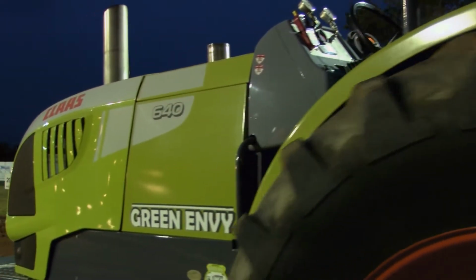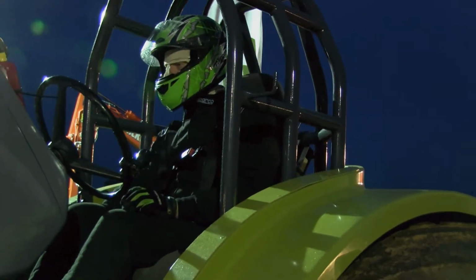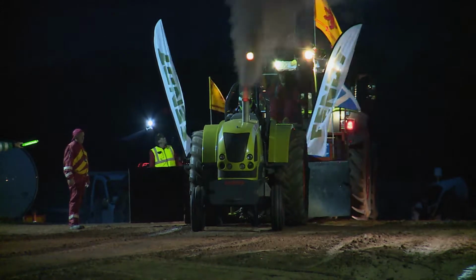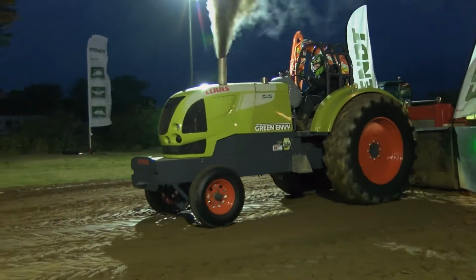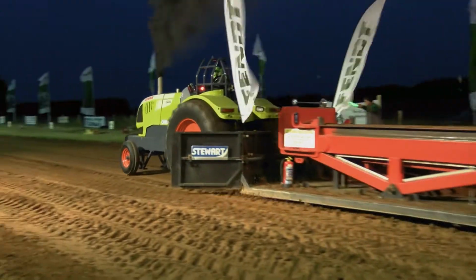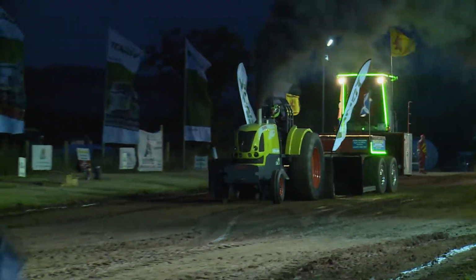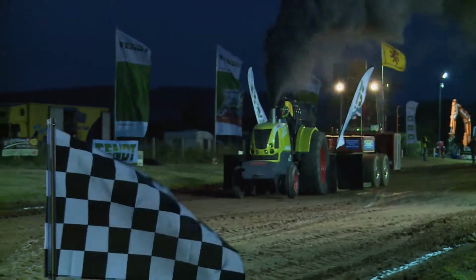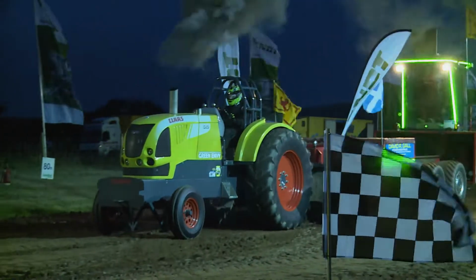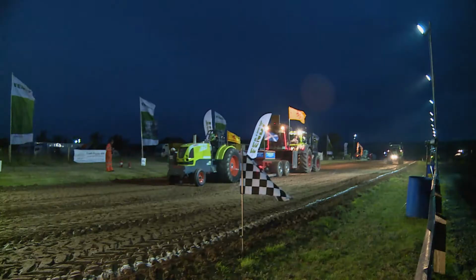Jim Peary again now with Green Envy. Ooh, and you can see that rain starting to fall quite heavily now. We've got the green lights. He's away. Charging down towards that checkered flag. Can he do it? Oh, it's going to be close. Oh no, stopped just short there at 82.36 metres.